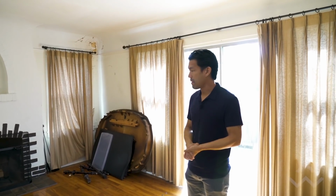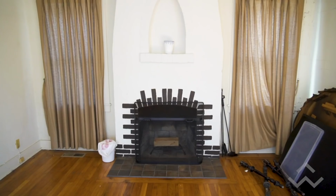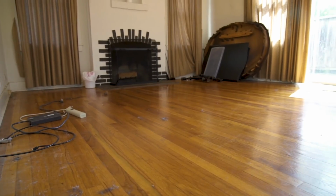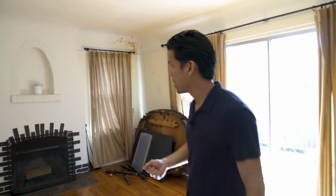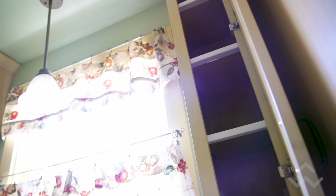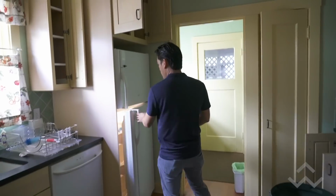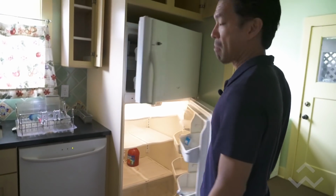The tenant just moved out, so we've got a little bit of work to do here. We're going to be removing the hardware and the window coverings, clearing out and hauling out all the junk in here, and doing some good interior paint. This kitchen was updated a little while back, so it just needs to be cleaned up a little bit. See, the fridge needs to be cleaned.